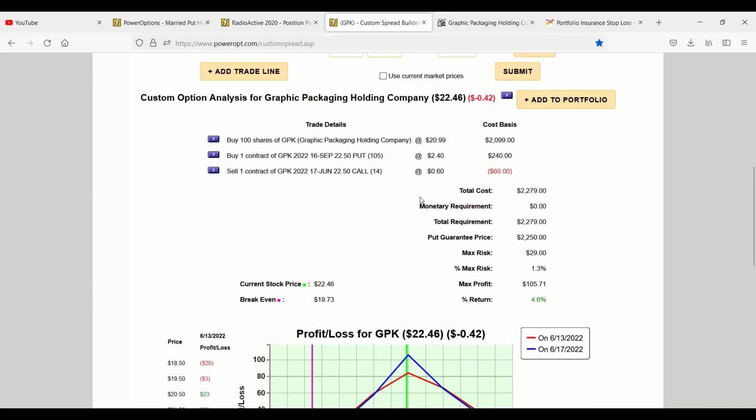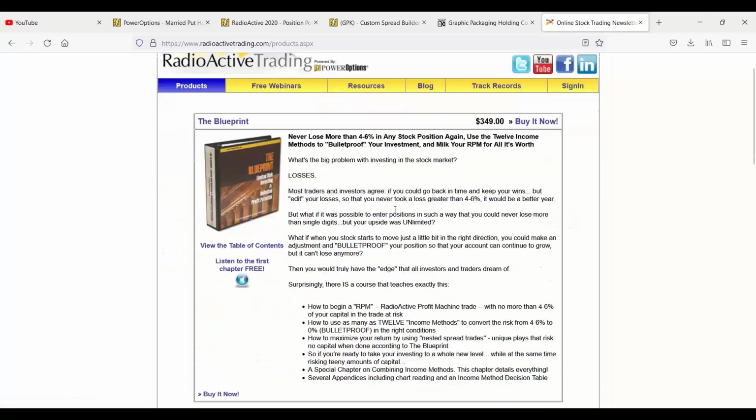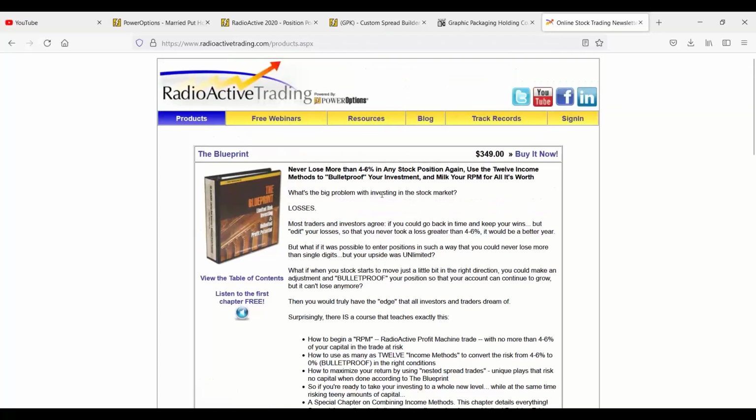But within each chapter of the blueprint, where we talk about each of the various income methods, what's also talked about is management of that income method, what to do if X or Y. And blueprint owners also see that in some of those members-only webinars. When you log into RadioActive Trading as a blueprint owner, we saw that members-only content there. There's discussions of that one we saw was income method number 4 and managing income method number 1 and number 6.